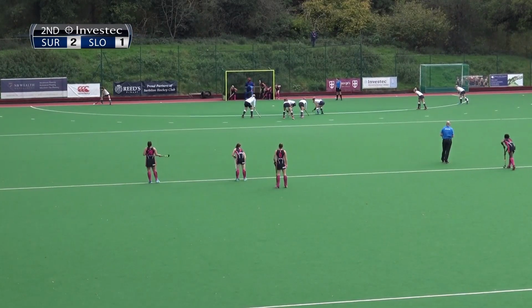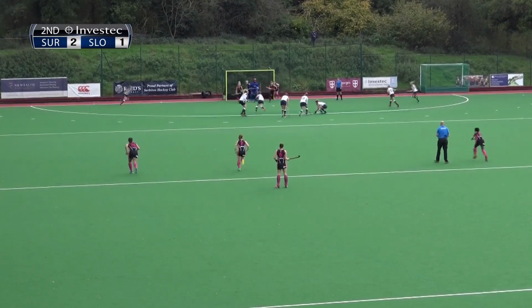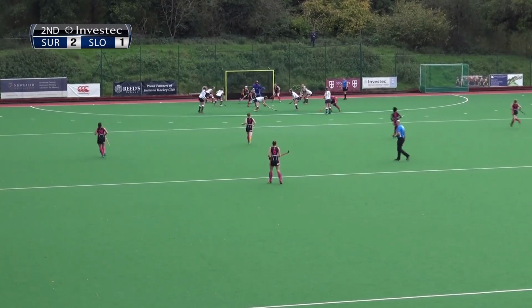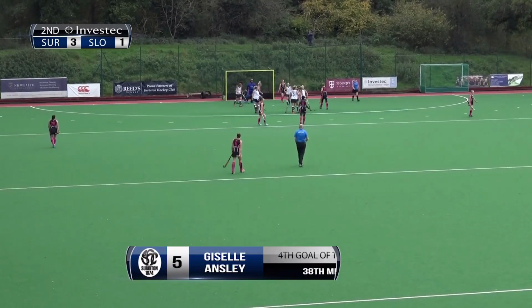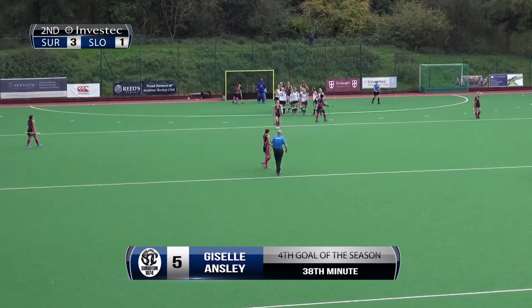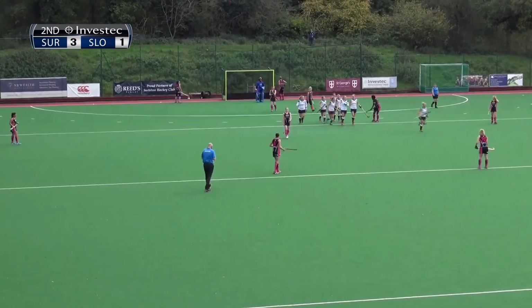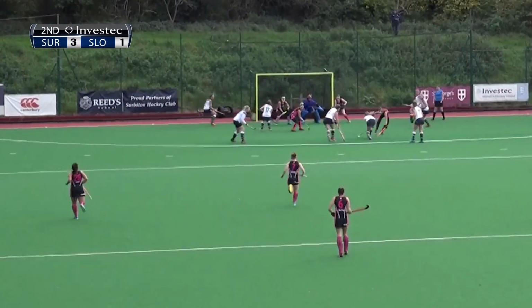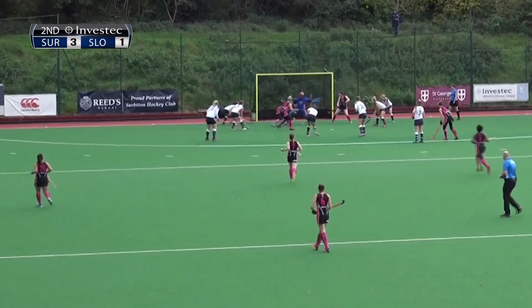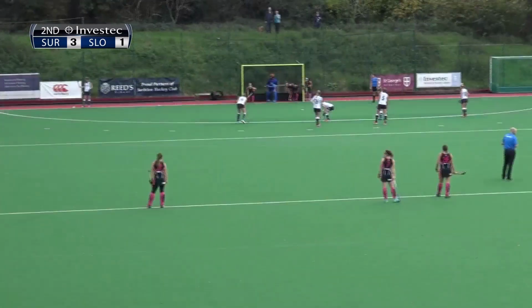Penalty corner to Surbiton. There's a group of players on the top of the circle. Is there a move coming here? To the top it goes, and it is the spin by Collins and the drag flick by Ansley, and Surbiton have a 3-1 lead, a 4th goal of the season for Giselle Ansley, and Surbiton now in command of this one. To the top of the circle, Collins with the spin, and Ansley with no pressure on, well, makes a fluff of it, but scores anyway.